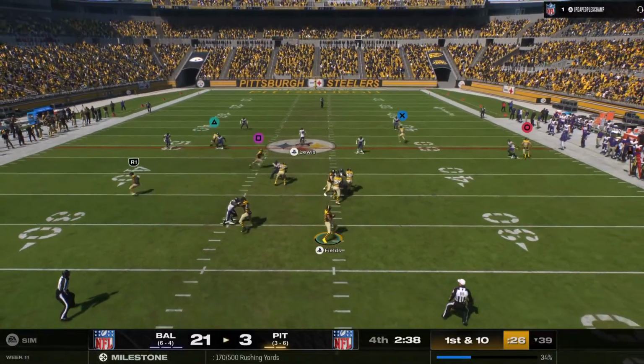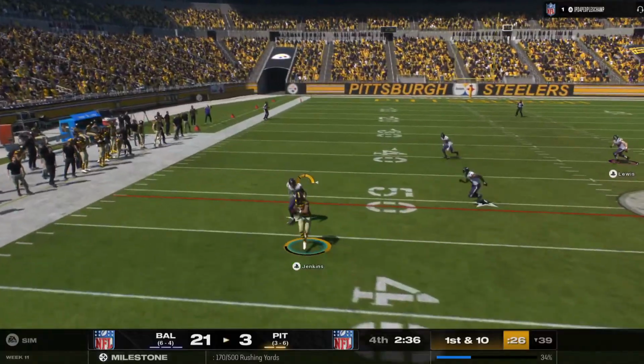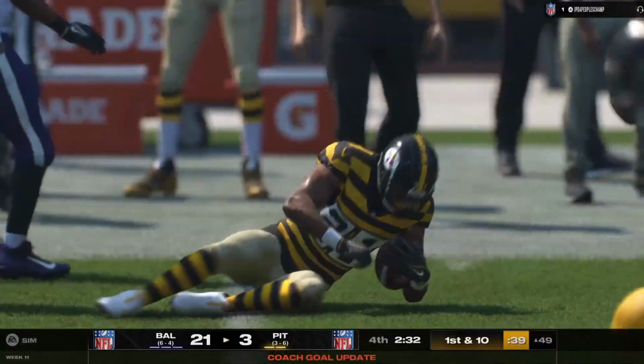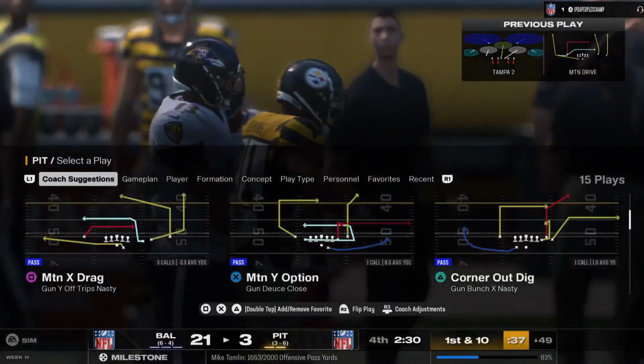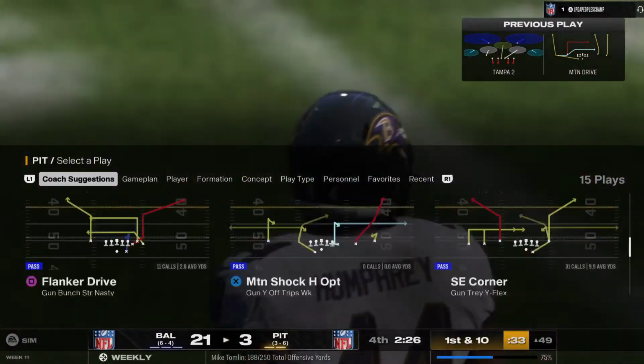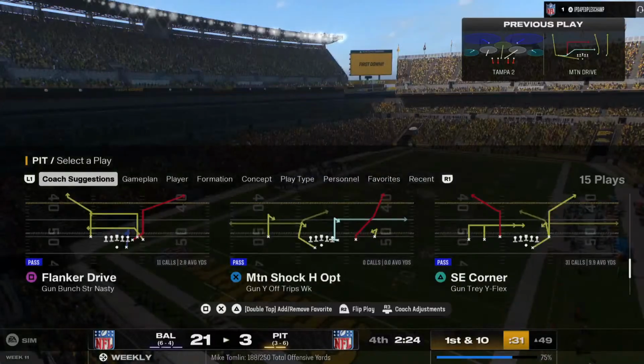Fields now to throw. He finds his man, complete. That's Jenkins. And he'll be taken down, but not before he works it past the 50. Another strong gain on the last 2 plays. They've moved it a combined 33 yards.